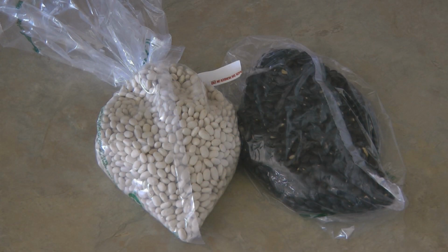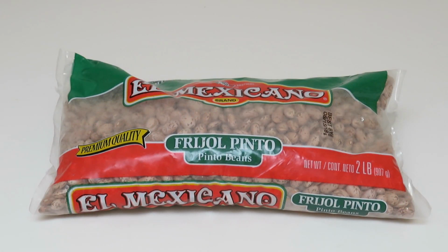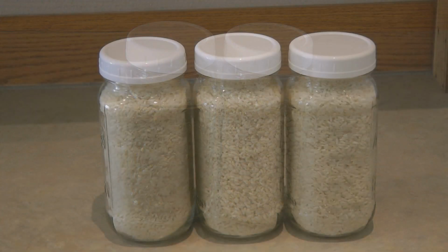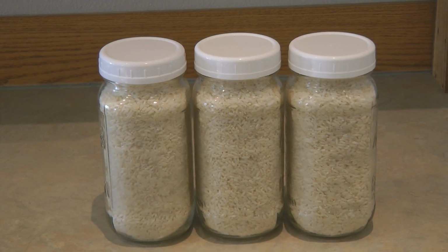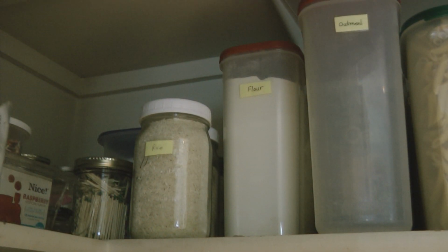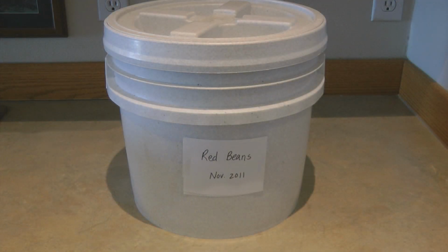Start with beans and rice. Pick up a small bag and then store it in an airtight container. Don't just throw the bag on the shelf. Put it in a jar, some kind of plastic storage container, and if you buy a large bag of rice and a large bag of beans, put them in a 5-gallon bucket.